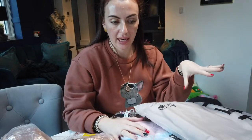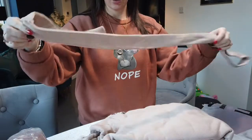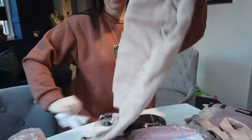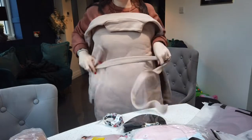So I've got a couple of items that aren't dog related. I'll just show you anyway. Let me push my chair out of the way. These are human apparel. And oh, there's the little tie. And they are just, okay, not what I was expecting at all. Just cute little jumper dresses with a little tie, like a little wraparound.